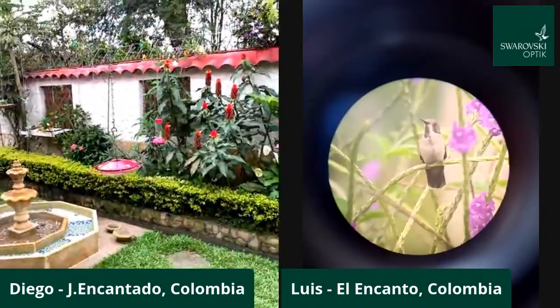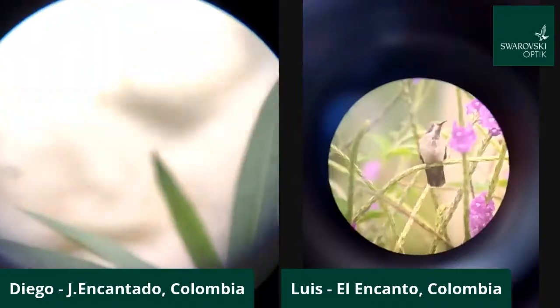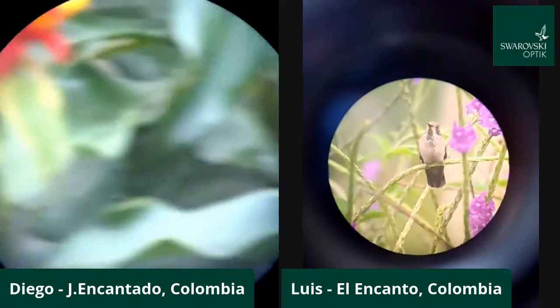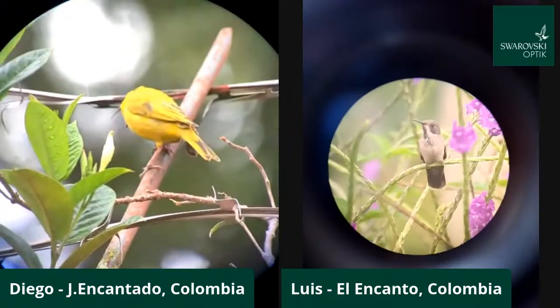Okay, what is here? Let me show you some more of these mangoes. We still have the brown violet here on Luis's screen, in El Encanto. You know, I love El Encanto Reserve.